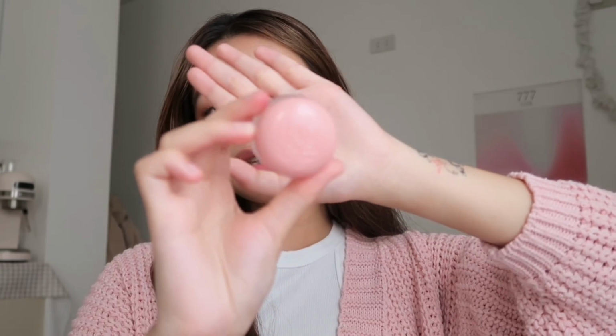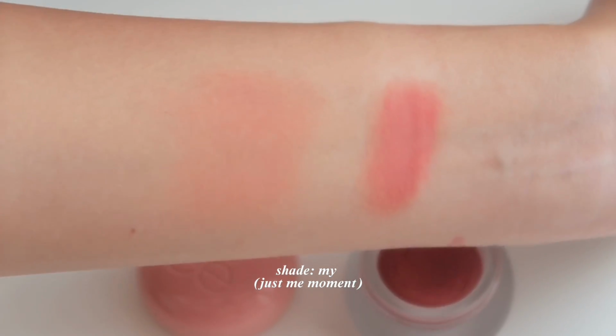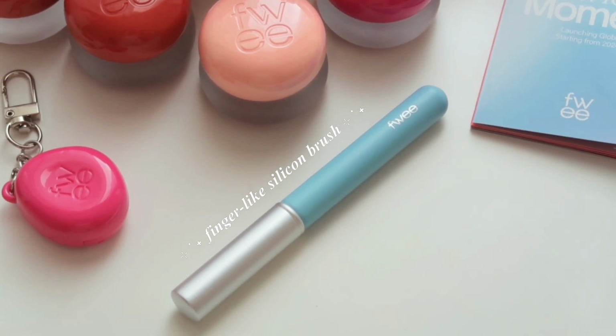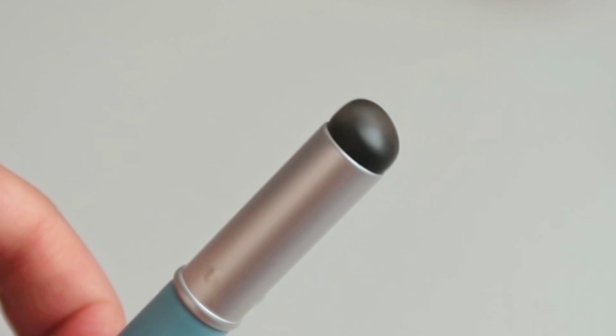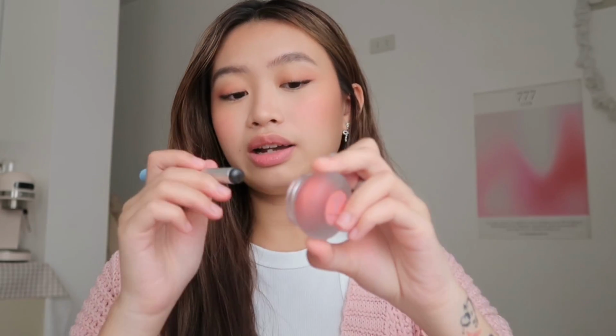So, we need a color na lang din here on my lips. So, for the base color of my lips, I'll be using the shade My from Just Me Moment. And more on nude tone to guys. Actually guys, meron din ako ditong pang-apply sa lips. This is their finger-like silicone brush. So, ito yung gagamitin ko for my lips. So, this is from fwee also. So, I'm just gonna damp it lang here.